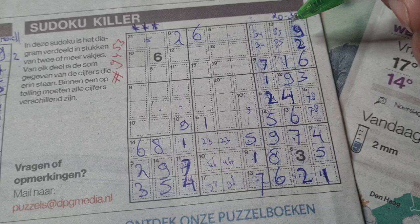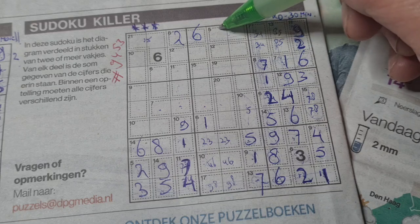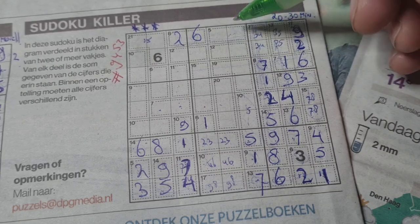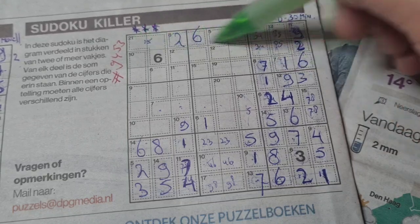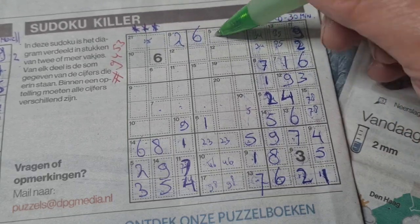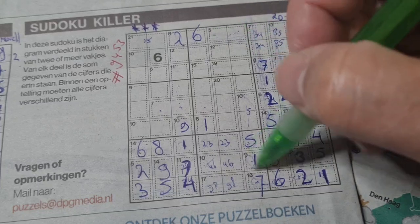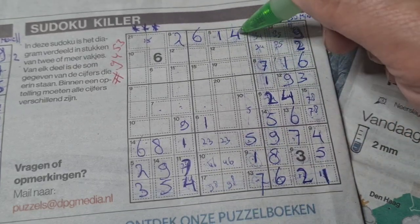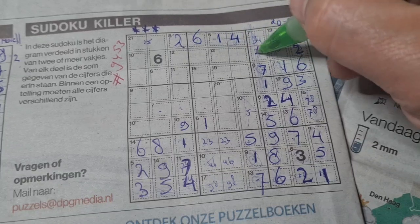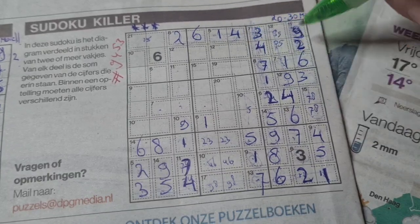Then, let me see. There are 2 combinations for the box of 5. 1 plus 4 and 2 plus 3. Well, the 2 is already used in the first row, so I cannot place the 2 and the 3 here. Should be the 1 and the 4. We have a 1 in this column, no 1 there. 1 should be here, the 4 goes there. 3 and the 4, we have 4 now in the first row, no 4 there. 4 should be here. 3 goes there.